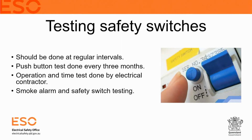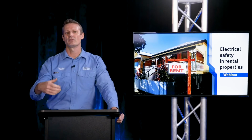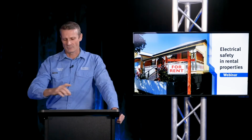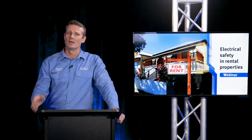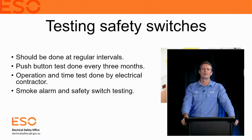It should be done at regular intervals. So the push button test, we suggest that it is done every 3 months. Now the 3 months comes when you get your power bill. It's a good reminder that you go test your safety switch. And this has to be obviously the responsibility of the tenant, not necessarily landlords, but give them that information. I think it's about them understanding that it's about their safety and about protecting them. And I suppose all the information regarding the power going off and whatever it may be and what they're connected to. But it's very important that they're tested to make sure that they are actually operating.